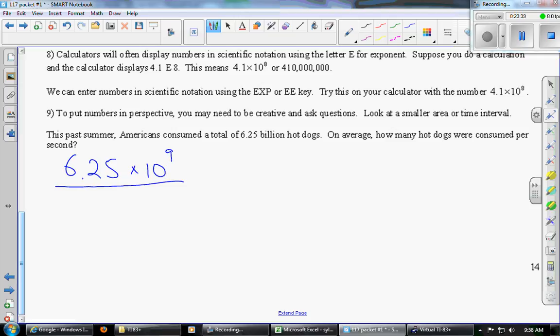Is it 3? I feel like maybe 2.5? But we have 12 months total, right? And how many seasons? 4. And I think they're all equal, close enough. So let's call summer 3 months. You know, June, July, August, even if you might still be in school in part of June. So let's say 6.25 times 10 to the 9th, that's HD for hot dogs, and that's over the course of 3 months. We buy it?